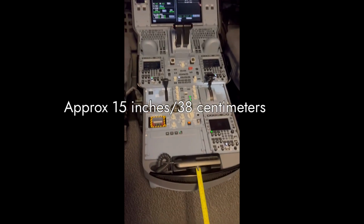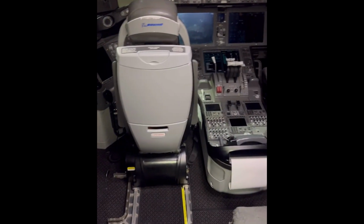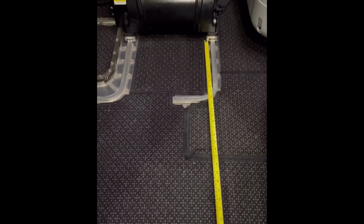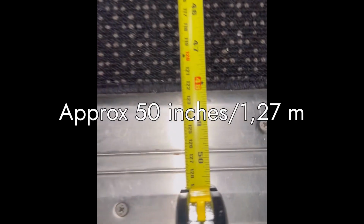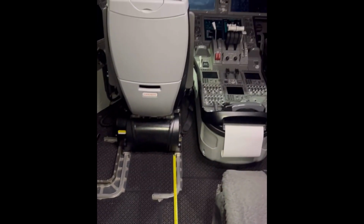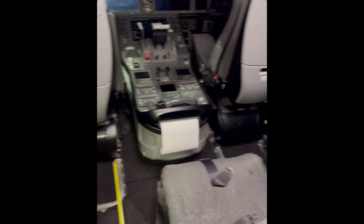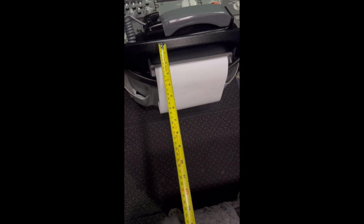So now we go back to the 787 and find out how the numbers add up. For the 787, we measured the space between the seat and the door. It was 50 inches, because I measured not only from the start of the carpet but from the edge of the door exactly. So it is 50 inches. Now let's look at the space between the third occupant seat and the center pedestal. For the 787, it measured 13.5 inches.